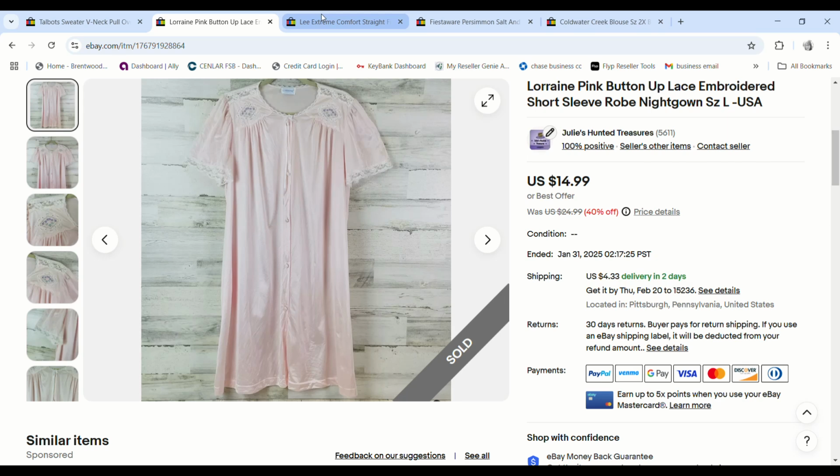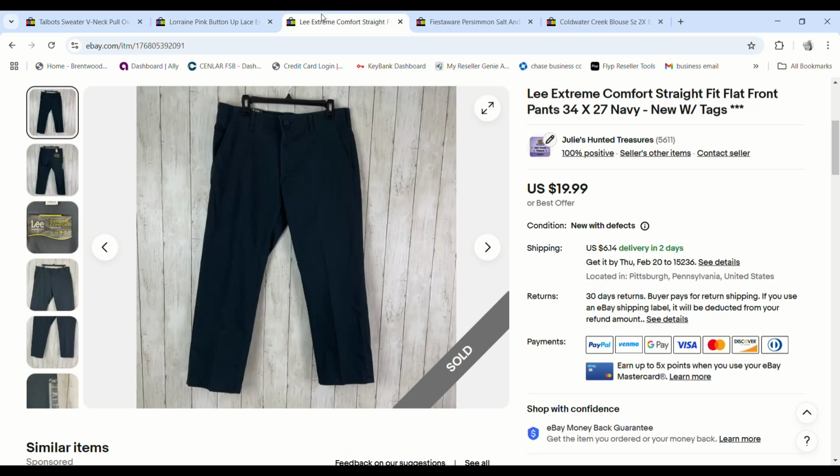These Lee Extreme Comfort pants I only picked up because they were new with tags. They were a 99-cent day find. They sold for $15, and we made a $9.87 profit.